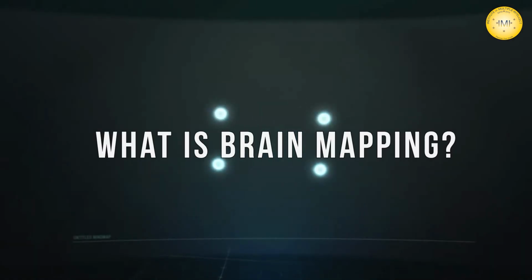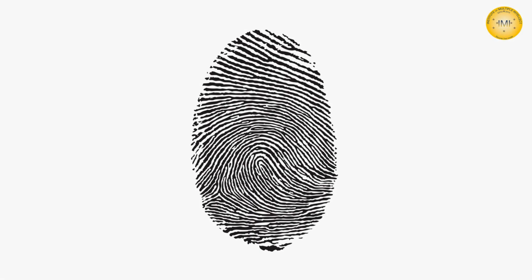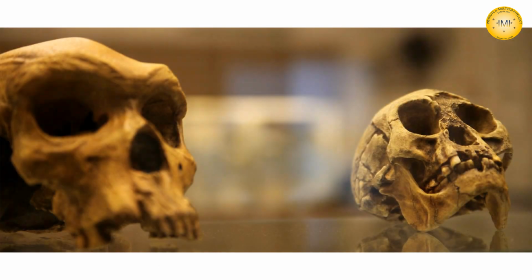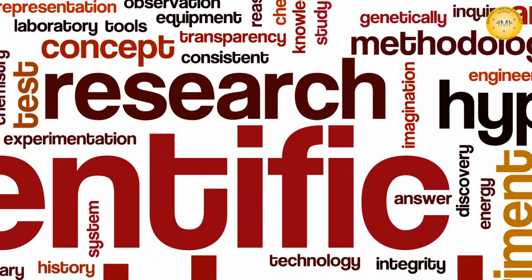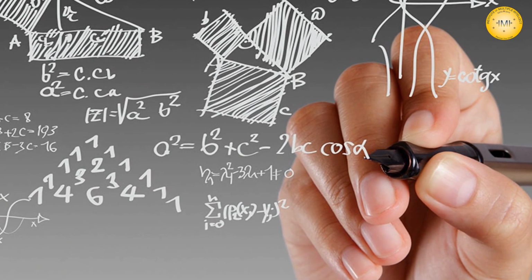What is brain mapping? Brain mapping is the study of the pattern on your fingertips. This study has absolute scientific basis with many years of research. It is analyzed and proven with evidence in anthropology, genetics, medicine, and statistics. It is a scientific process using complex algorithms to discover your true potential.